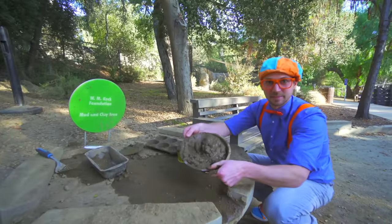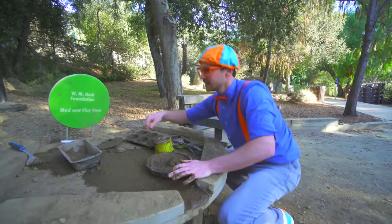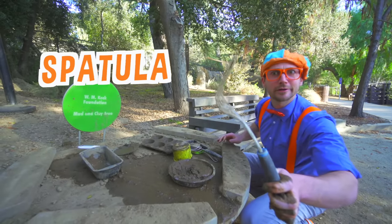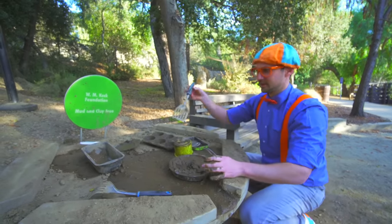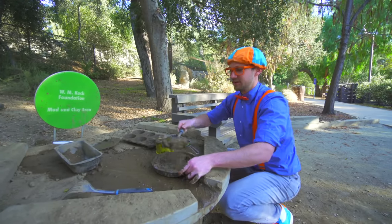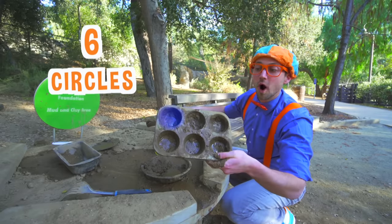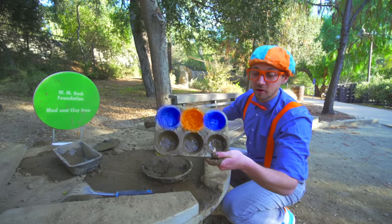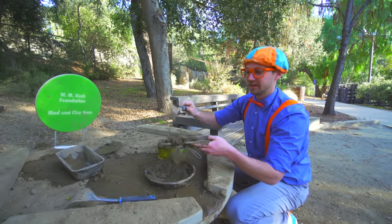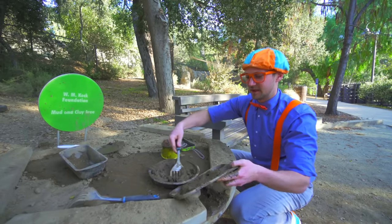Oh, okay, we got some mud right here. Yum! And then let's take this spatula. Huh, that one's kind of curved. Let's take this one. Let's scoop some out and put it in the muffin tin. See? Six circles. 1, 2, 3, 4, 5, 6. Okay, here we go. Put some in that one, put some in that one.